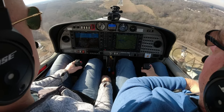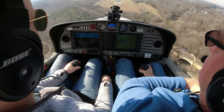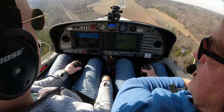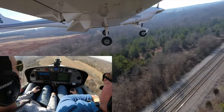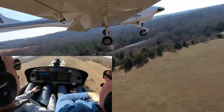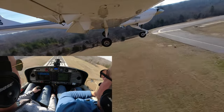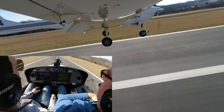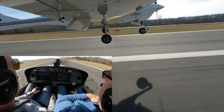All right, so keep her coming over here a little bit. Okay. All right, so now I'm pulling back on the stick, so you need just a skosh of power. All right, that's it. And then back her out. That's all. Just a little bump. All right, now we're going to let her come down. You tell me when we think we should flare. Oh, now? Right there. All right, power out.